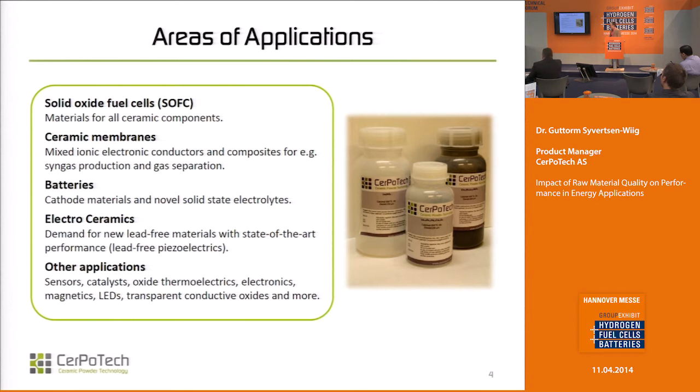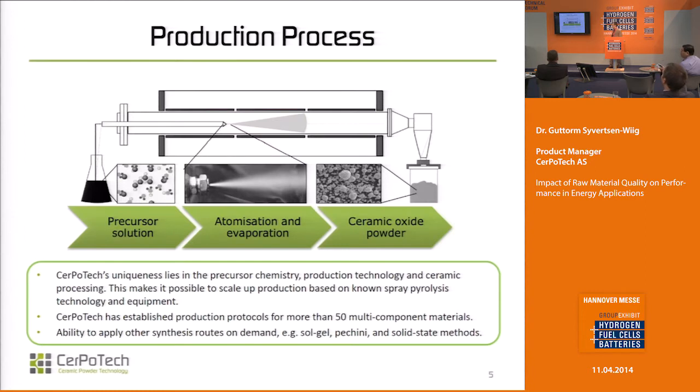And we have also had some own activity on lead-free piezoelectrics, which is a hot topic since lead is banned by the EU, but we still don't have materials that perform as well as the lead-containing materials, so it's still allowed. And a lot of other applications such as sensors, oxide thermoelectrics, catalysts, LEDs, TCOs, and so on. So as long as you need a functional oxide, we can give it to you.